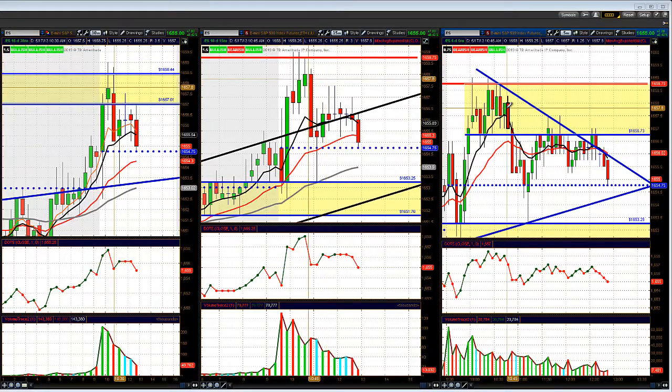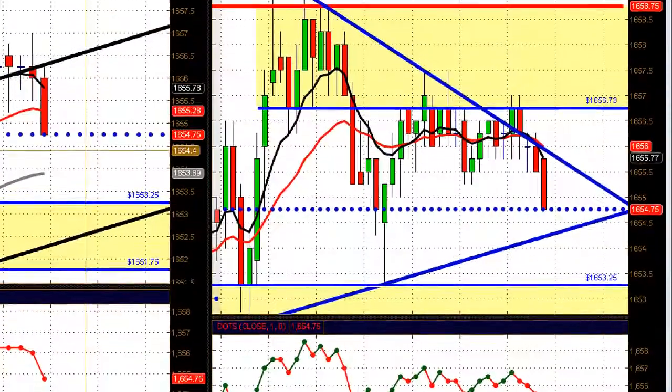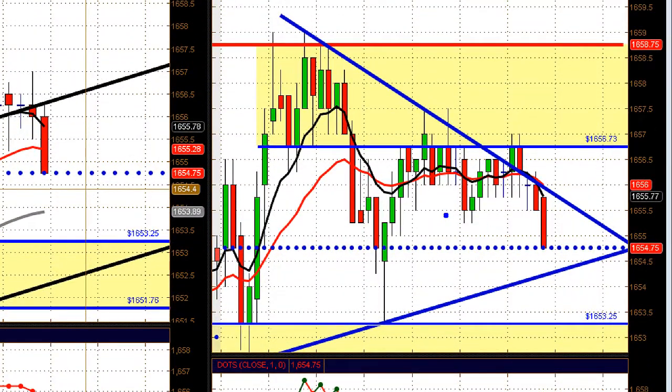Aside from that, you had some action in Cena. You had some action in the financials. The financials are taking off today as well. But right now, we're getting some sell action. So watch the S&P to possibly make a move back down towards that 1653 level.